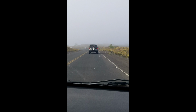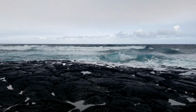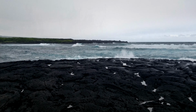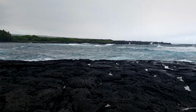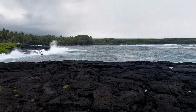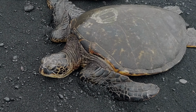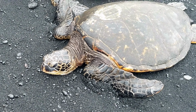Later, we drove through the volcanic fog to the Punalu'u Beach, otherwise known as the Black Sand Beach. This was as close as we got to the volcano. The Black Sand Beach has a scary surf. It's quite scary. You have to be a good swimmer to get in there. The sand is pitch black and there are turtles everywhere. It's so beautiful.